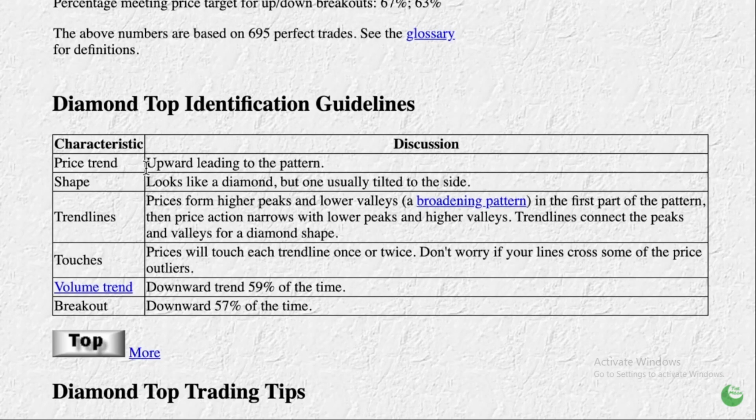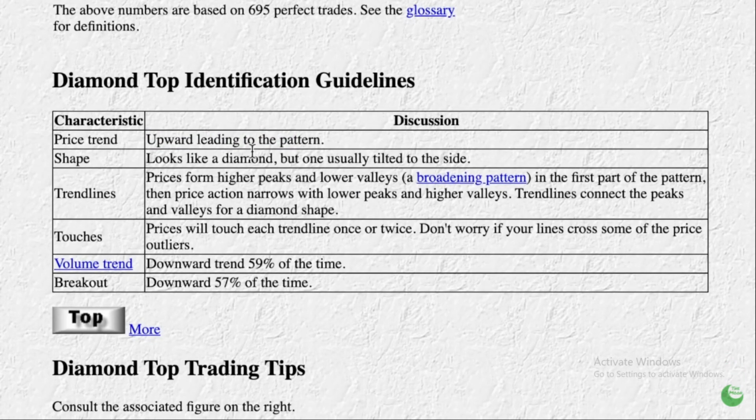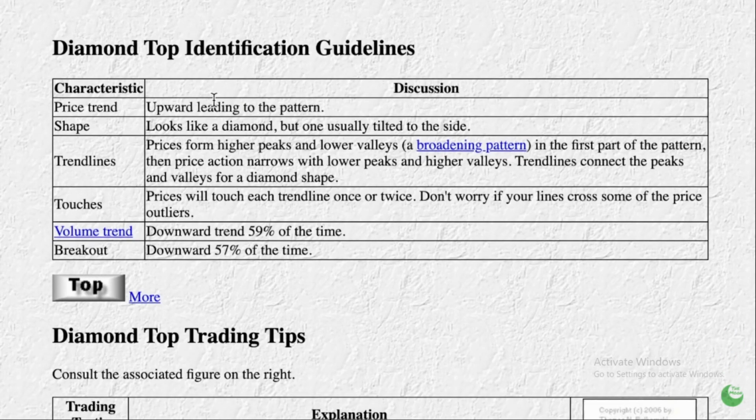And we see here, the price trend should be upward leading into the pattern, and that checks out. We have an upwards trending trend, and the shape should look like a diamond, but one usually tilted to the side. This is exactly what we're seeing.